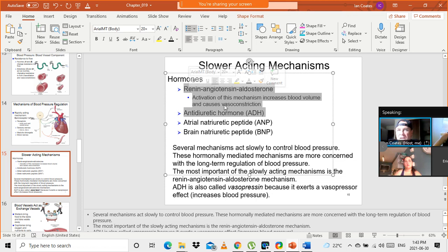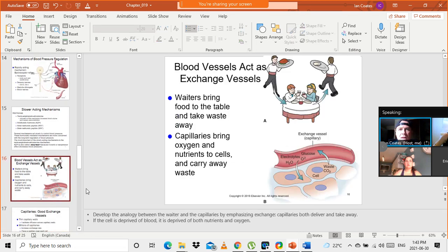All right. So anything from antidiuretic hormone that we've already covered, sure. But the renin-angiotensin-aldosterone system we'll get more into when we get into the kidneys, because it's a little bit more complex. Okay, but this is kidney material. We'll get you there, okay? What do we got here?